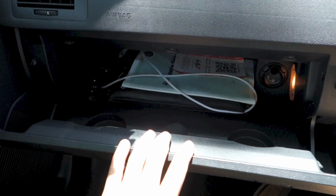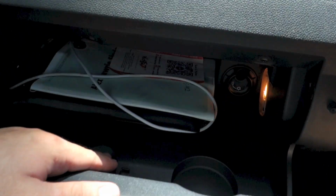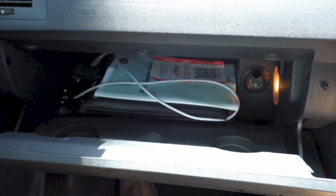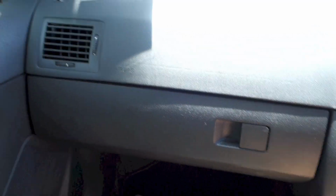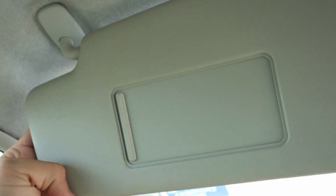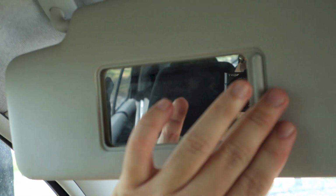Nicely sized glove box. It is illuminated, and you can chill the glove box as well just by twisting this knob right here. Grip handle for the front passenger, and the front passenger's sun visor does get a vanity mirror.